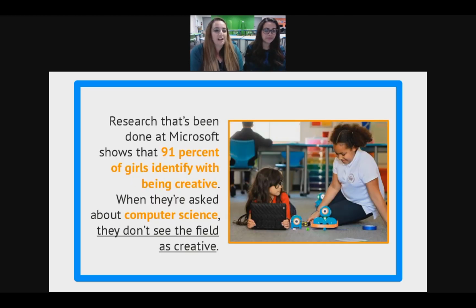Research that's been done at Microsoft shows that 91% of girls identify with being creative, but when asked about computer science, they don't see it as a creative field. So let's help reverse that stereotype by giving girls opportunities to capitalize on their interests through creative coding and STEAM projects.